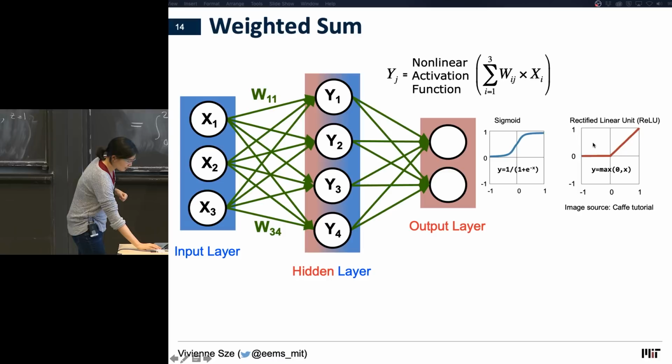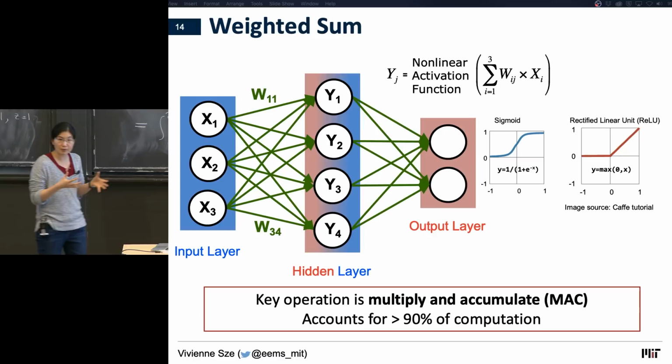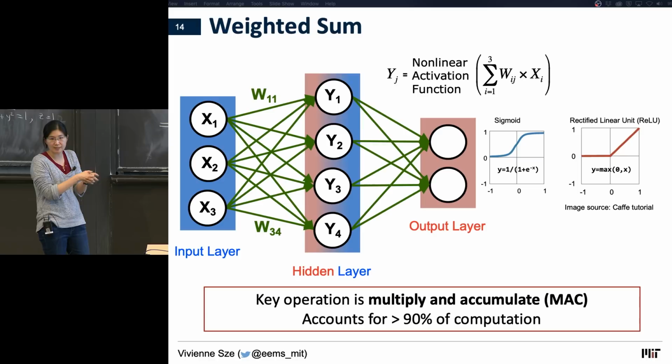But the key takeaway here is if you look at this computational kernel, the key operation to a lot of these neural networks is performing this multiply and accumulate to compute the weighted sum. And this accounts for over 90% of the computation. So if we really want to focus on accelerating neural nets or making them more efficient, we really want to focus on minimizing the cost of this multiply and accumulate itself.